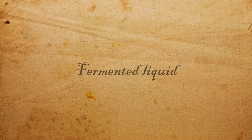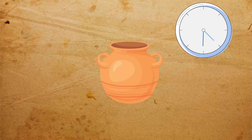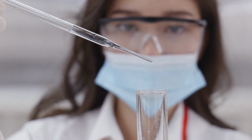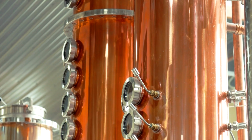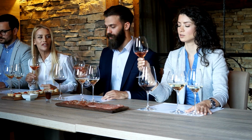The fermented liquid, or distiller's beer, is pumped into gleaming copper stills, eagerly awaiting their transformation. The stills are heated and the liquid is boiled, causing the alcohol to rise up and vaporize. The resulting ethereal essence glides through the still and elegantly drips into a waiting container. The copper stills are not only functional, but they also add to the beauty of the distillation process.